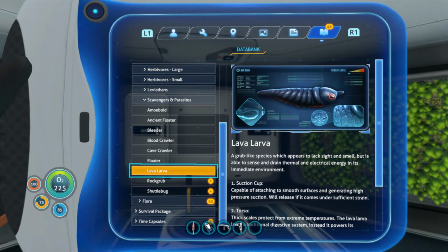Larva. Or lava. There we go. I can never remember these things. A grub-like species which appears to lack sight and smell, but is able to sense and draw thermal and electrical energy from its immediate environment.